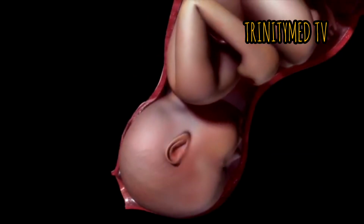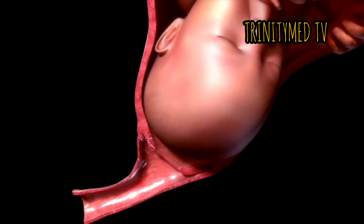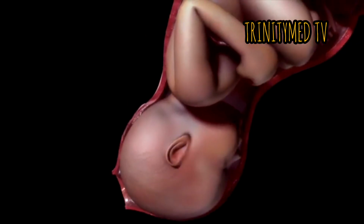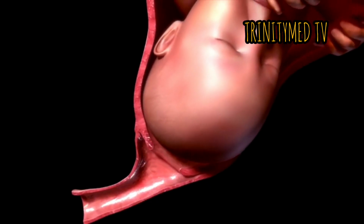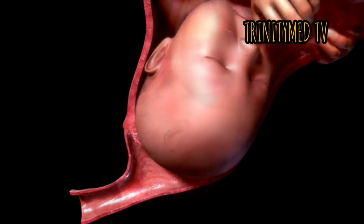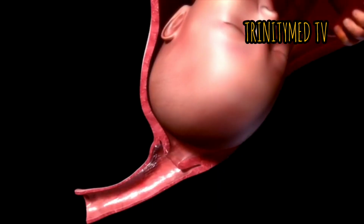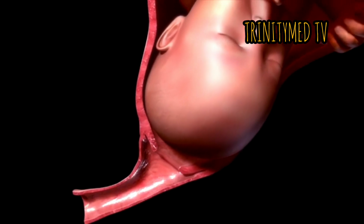Early descent. The fetus begins to move down into the pelvis, but the presenting part is still above the ischial spine. The fetal station is about -3 to -1. Another type of descent is active descent. The fetus moves down through the pelvis, with the presenting part reaching the level of the ischial spine. It is called engagement at this period.